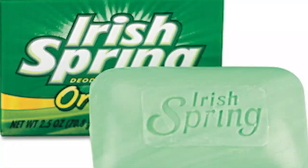And finally, you can use Irish Spring soap. Yes, we're told it actually works, and we have used it. We bought a big package of it. We have put it under the hood in my car when my car was sitting there for a little while to try to deter mice from getting up underneath it. You can chop it up and place it in different places inside your RV.